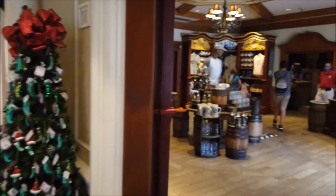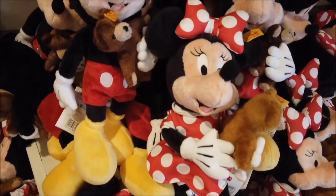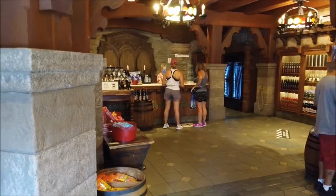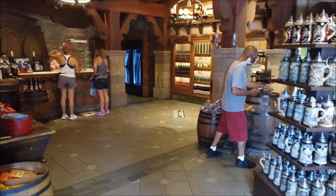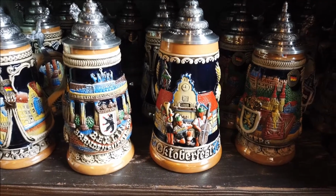I do think Japan has the best stores, but Germany's a close second. I like that these Mickey and Minnies have little teddy bears. They've really changed it up inside here. They used to have the big tables you can kind of drink at, do the flights they would sell. I actually bought this same stein years ago. Funny to see they still have them in stock.